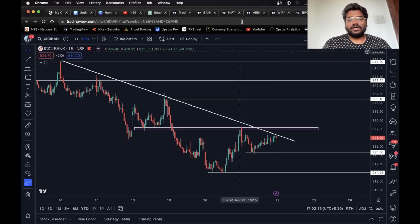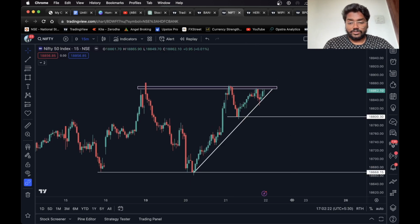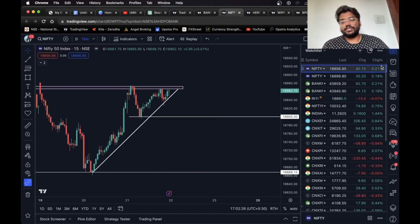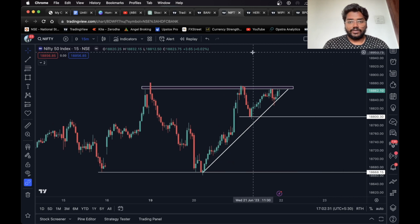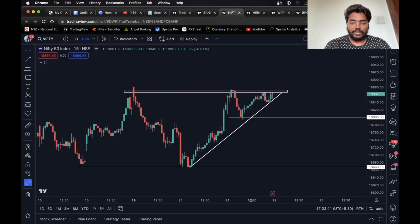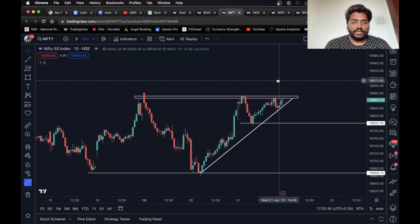So this is it, 5 stocks. Nifty levels. Nifty is near all time high, so you can check for SGX Nifty, after 7:38, or tomorrow before market opening at 7 or 7:30 a.m. You can check SGX Nifty, so that you'll get an idea if the market is going to open gap up or gap down.